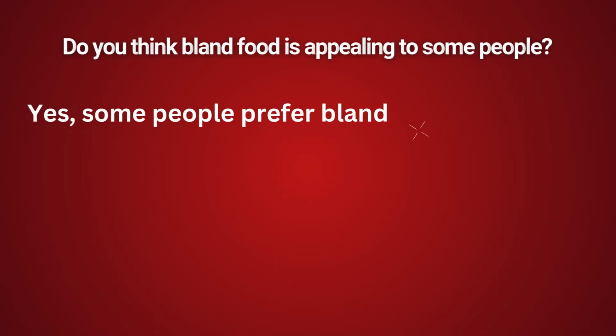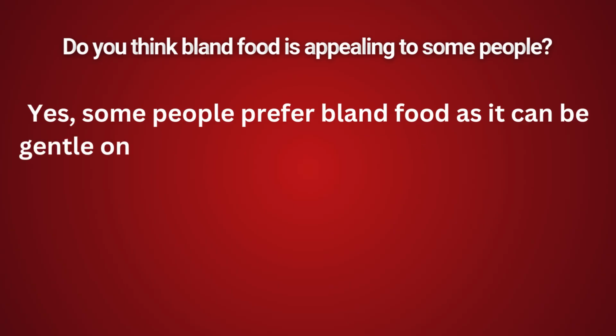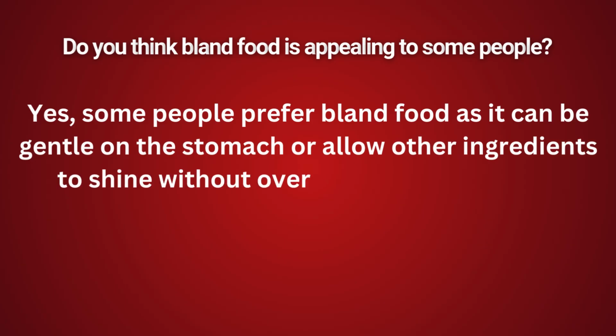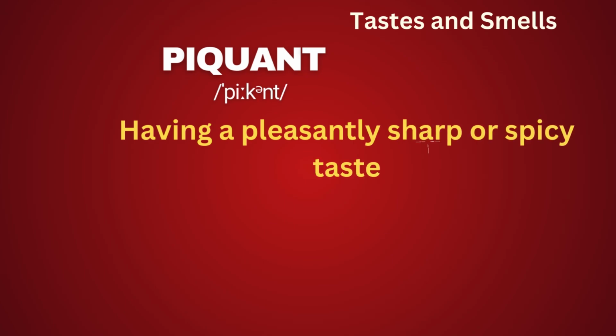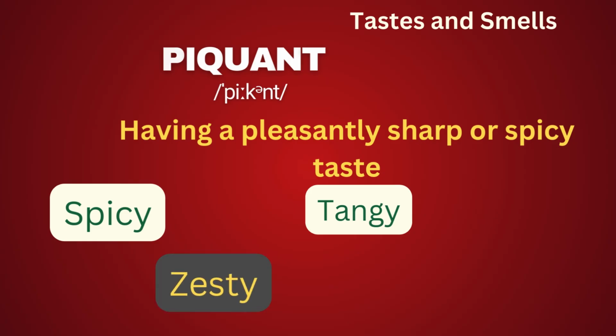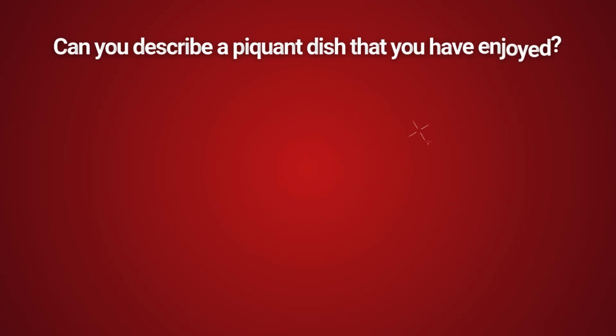Yes, some people prefer bland food as it can be gentle on the stomach or allow other ingredients to shine without overwhelming the palate. Piquant. Having a pleasantly sharp or spicy taste. Spicy. Tangy. Zesty. Sharp. Can you describe a piquant dish that you have enjoyed?